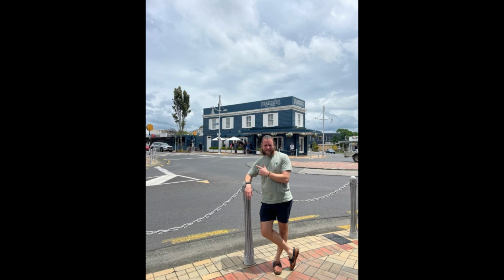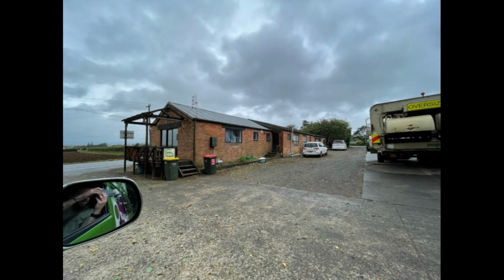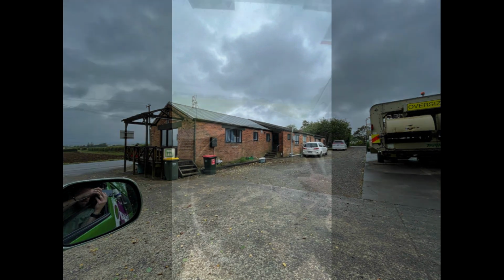This is me at Pukekohe. That was a nightclub when I was 18. So we had to stop and have a drink there, and that is Stuart Road, the bungalow that I.